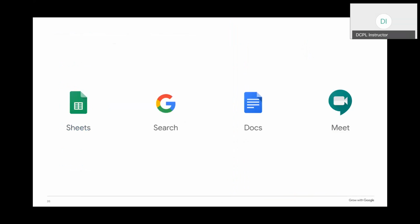So let's briefly recap what we've gone over. We've gone over Google Sheets, how to access them, how to make one, and maybe what kind of information for your job search you want to put in there. We've gone over searching with Google for jobs, how to navigate it, how to do a bit of saving, narrowing down the search, how to do alerts.